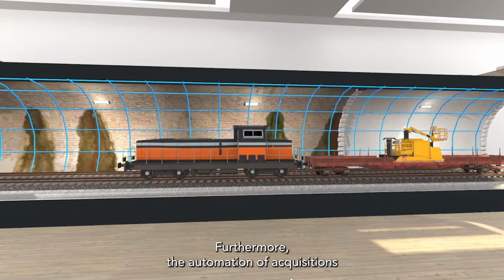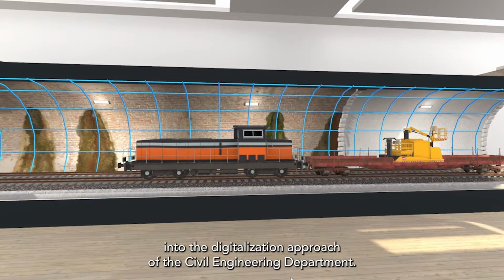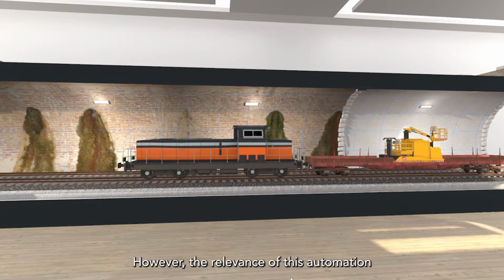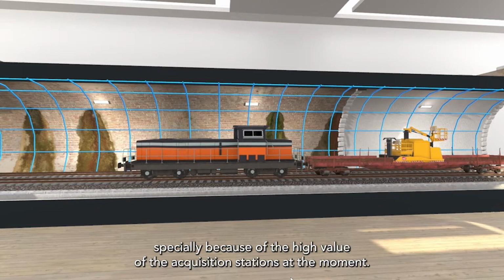Furthermore, the automation of acquisitions for real-time monitoring is possible and fits perfectly into the digitalization approach of the civil engineering department. However, the relevance of this automation is to be confronted with the cost aspect, especially because of the high value of the acquisition stations at the moment.